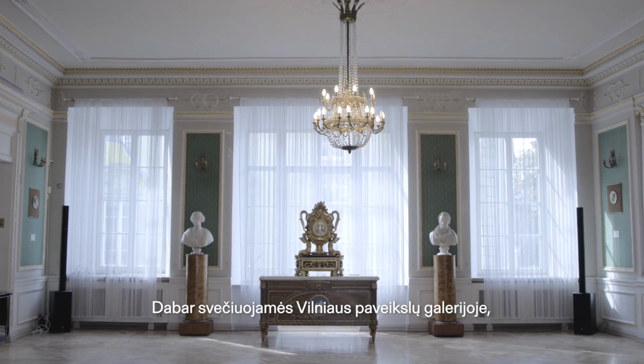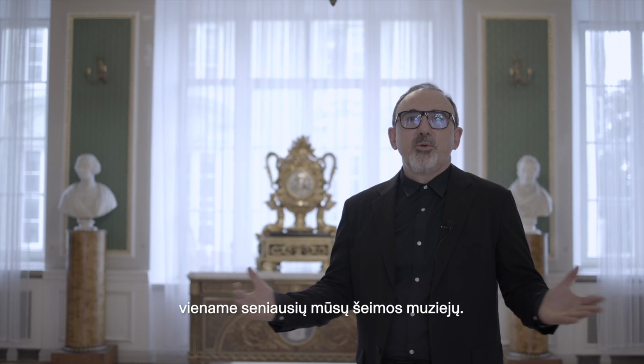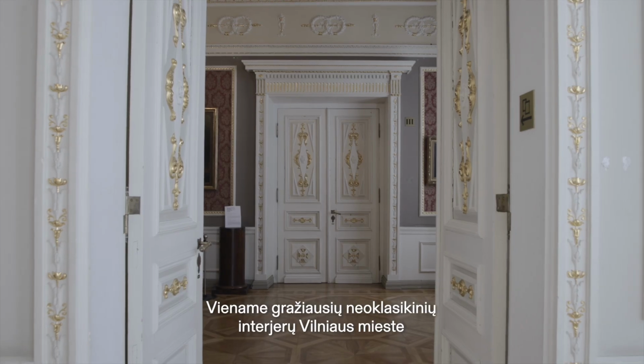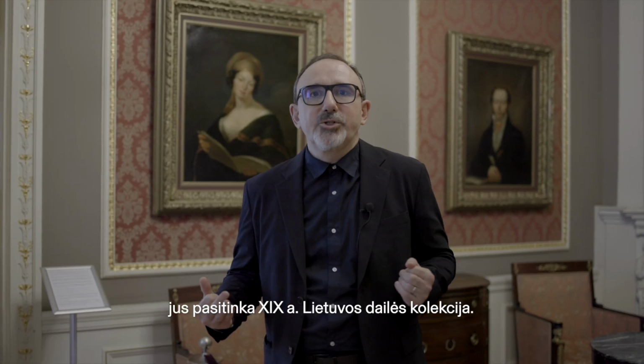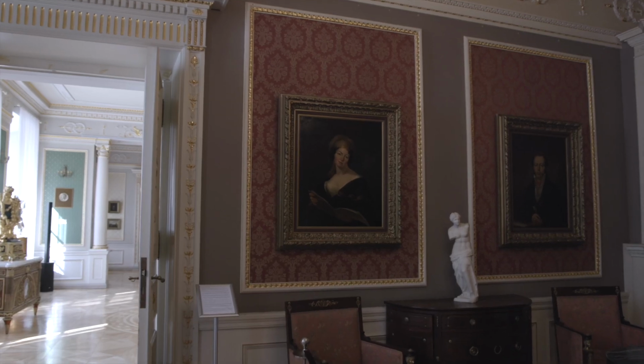And now we are in the Vilnius Picture Gallery, one of the oldest institutions in our family. So you see one of the most beautiful neoclassicist interiors in the city of Vilnius, and it houses a collection of 19th century Lithuanian art.